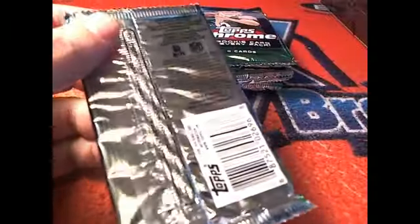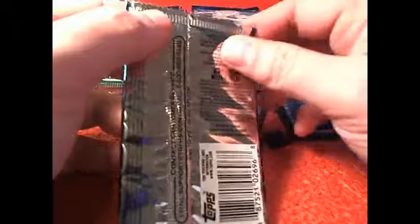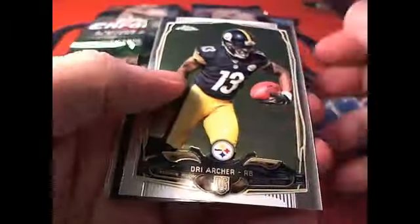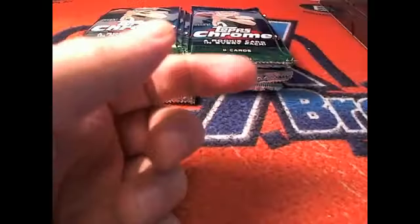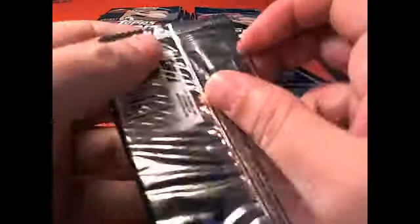Good luck, all. Good luck, everybody, in this thing. No trades. All right, let's do it. Let's do it. Lots of high quality. Very nice Eddie Lacy insert. Oh, my gosh. Man, that's nice looking. Coming out to Gene M.